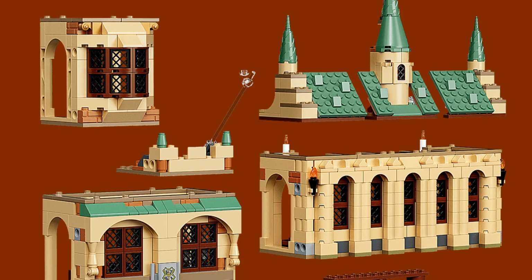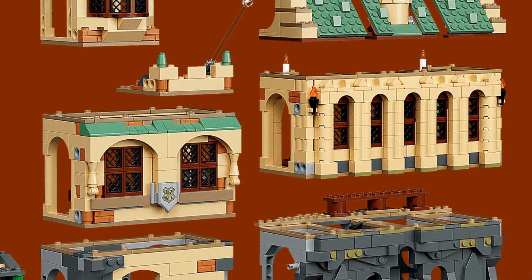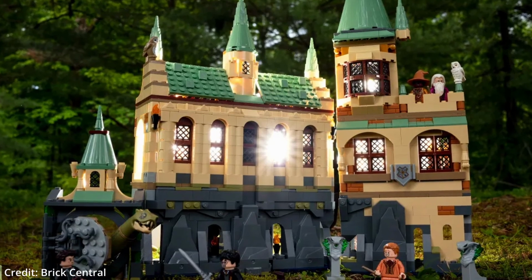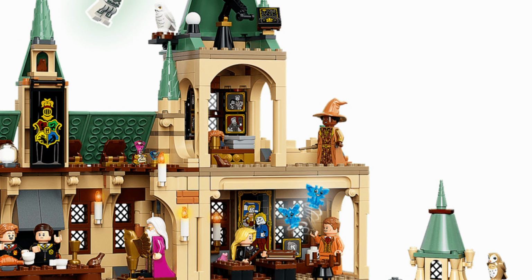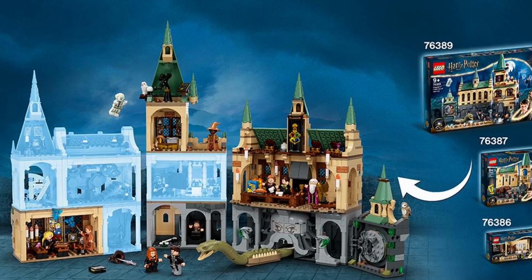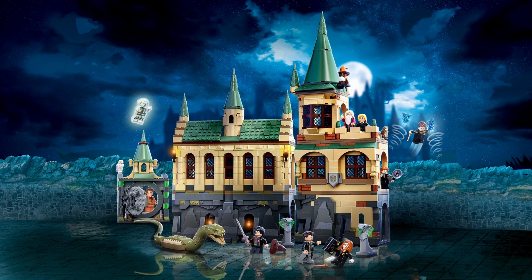There's also a lot of these lattice windows in black and reddish brown that would be perfect for other creepy house builds. And all of the sand green spires are nice to get as well, not to mention the pixies and owls included. The Chamber of Secrets is also compatible with other Hogwarts sets, so if you have them, you could end up making a pretty immersive display.